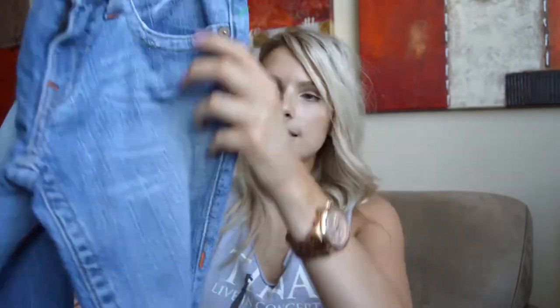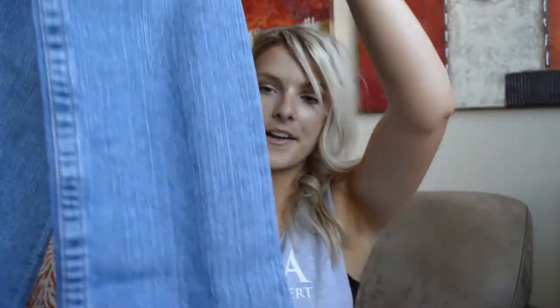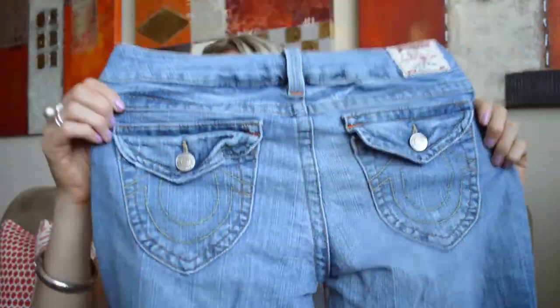The first pair are these True Religion jeans that I got while thrifting. They're kind of like a boot cut. I don't own anything boot cut. I find it's a little bit awkward. And they're this kind of washed out color, just like a medium blue denim. They are the Billy and they are size 31 and they fit me perfectly.